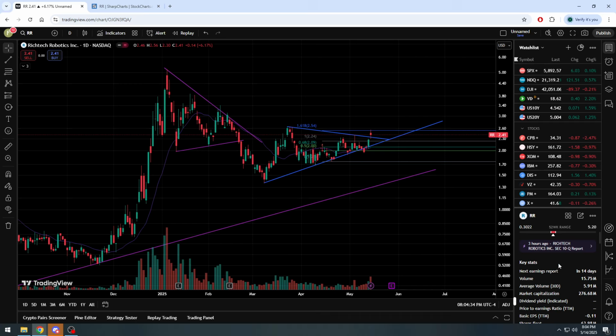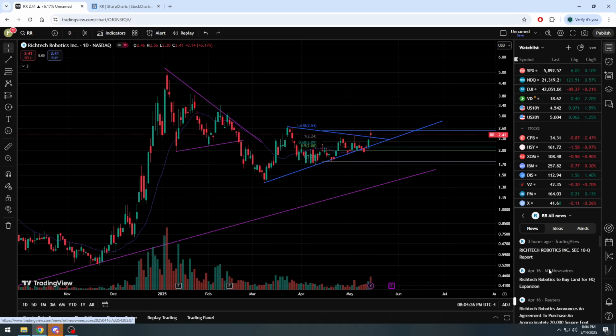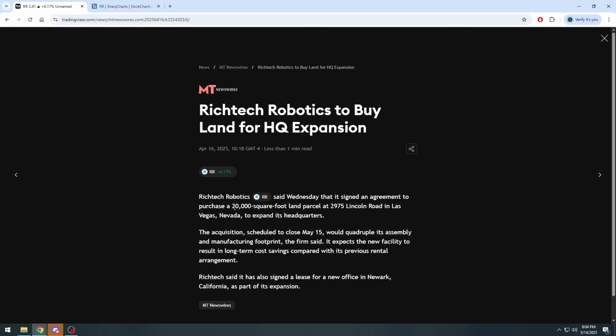So, I mean, of course, you could make the argument, well, it should be at least a couple of hundred, high 700-800 million. Or you could also make the argument that right now the company isn't doing much, so it doesn't have to climb up. But we can see about a month ago, they bought some land for HQ expansion, 20,000 square foot land parcel in Vegas.